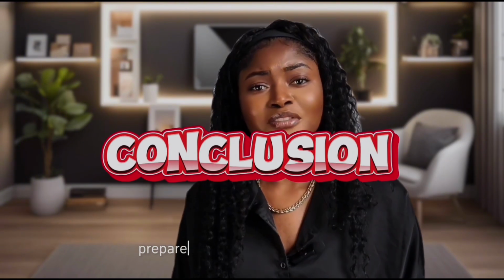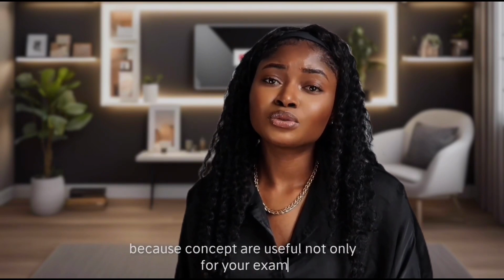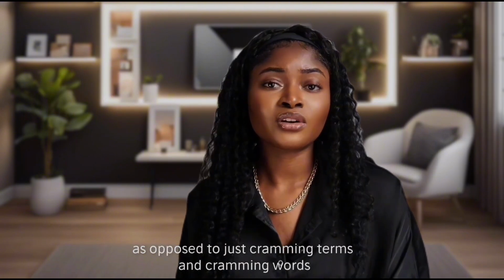In conclusion, preparing for the exam is definitely something you can do. Just make sure that you're understanding the concepts, because these concepts are useful not only for your exam, but they're useful while working as a project manager. So make sure you're really understanding the concepts as opposed to just cramming terms and cramming words.